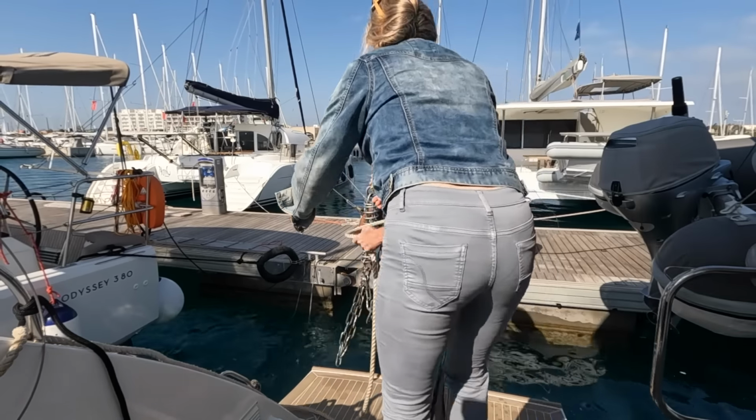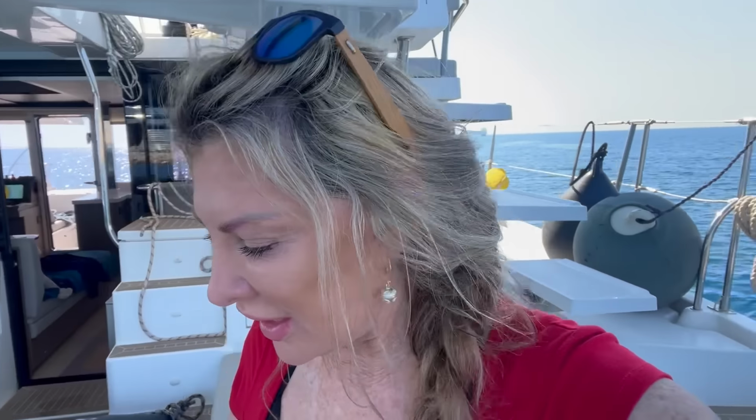Okay, guys, pull in the fenders and tidy the ropes. Hi, guys, well, we have just dropped the lines and left Rhodes Marina, new marina, one of our favorite marinas. And we're heading to Crete, is our destination. But we're gonna take a few days to head to Crete.